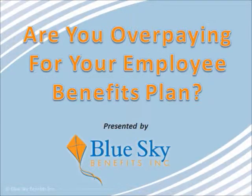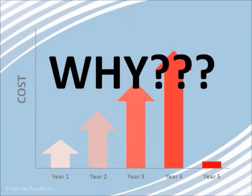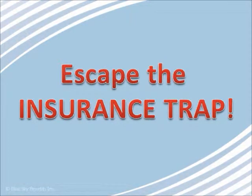If you're like most business owners, you expect good value from your suppliers. You certainly don't want to overpay for essential services like your employee benefits. However, if you have a traditional benefits plan with an insurance company, you could be overpaying by as much as 10 to 25% each and every year. Over the next few slides, you will gain a clear understanding of the reasons behind the upward spiraling costs of your employee benefits, and most importantly, how you can escape this insurance trap forever.